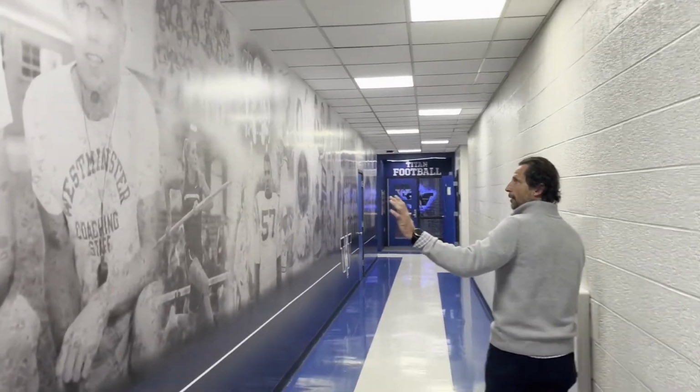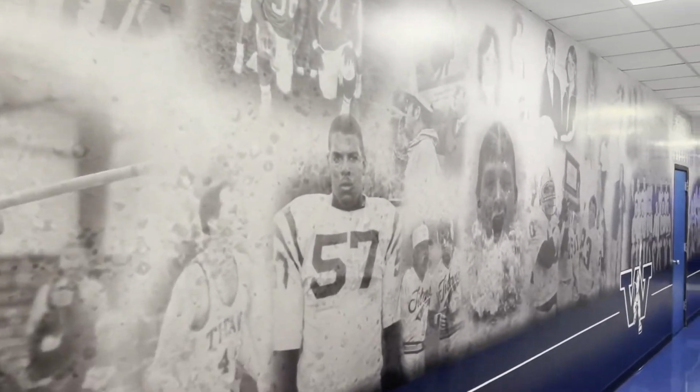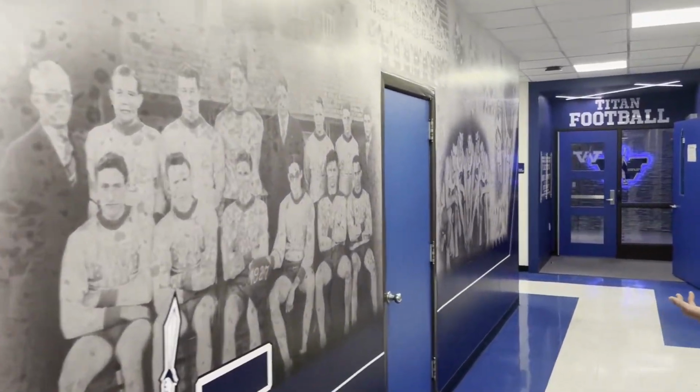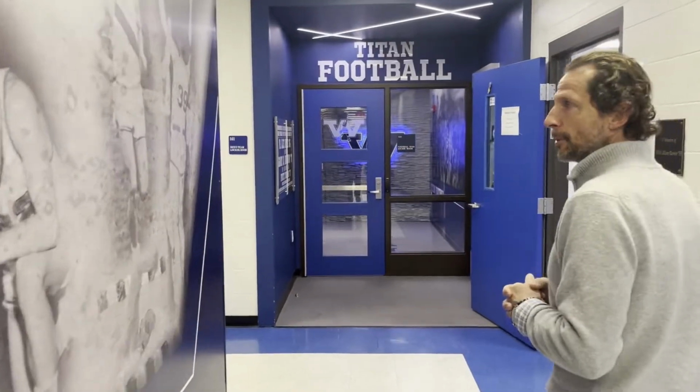So as you notice, the wall, again, is trying to tell the history of Westminster athletics. These are all-time great Titans here that we're honored to have on our wall, and just kind of a great place to remember the great things that they have accomplished.